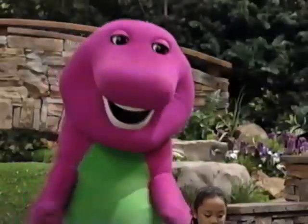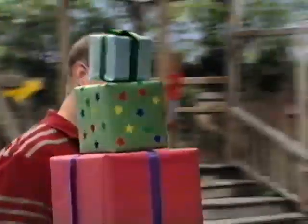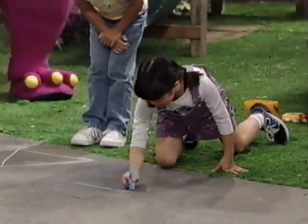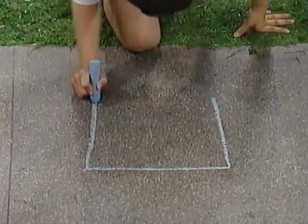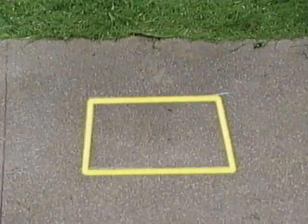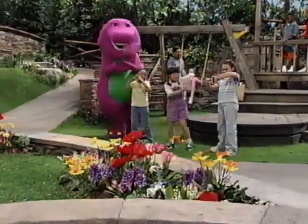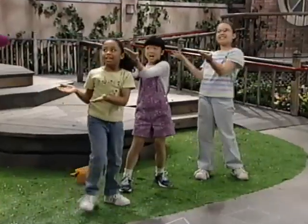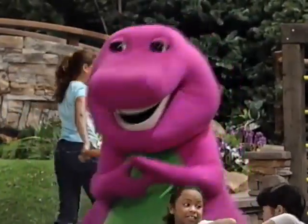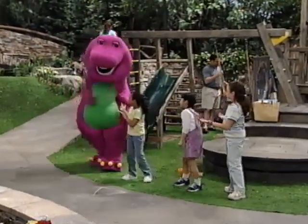Oh my. Would you know a square if you saw one? Have you ever tried to draw one? It has four corners and four sides. A square has four sides. Oh yeah, a square has four sides. Oh nice. Shapes, shapes, it's easy, my friend. You can tell a shape by the shape that it's in. Shapes, shapes, sing it again. You can tell a shape by the shape that it's in.